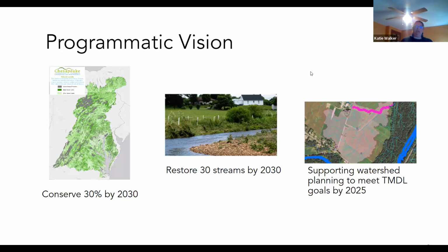And some of the key linchpins to this vision that we have identified in the last couple of years are really working for traditional conservation. We're looking to see 30% of the entire watershed conserved by 2030. We're looking to restore 30 streams by 2030. And overall, we're looking to support watershed planning to meet those regional pollution goals that are set, and that timeline is 2025. So with some of these overarching long-term visions, our team is saying, what can we do to help support this? And Rich provided some excellent examples on how this fits into some of our larger federal partnership with the Chesapeake Bay Program Office and a number of the partners involved in that.